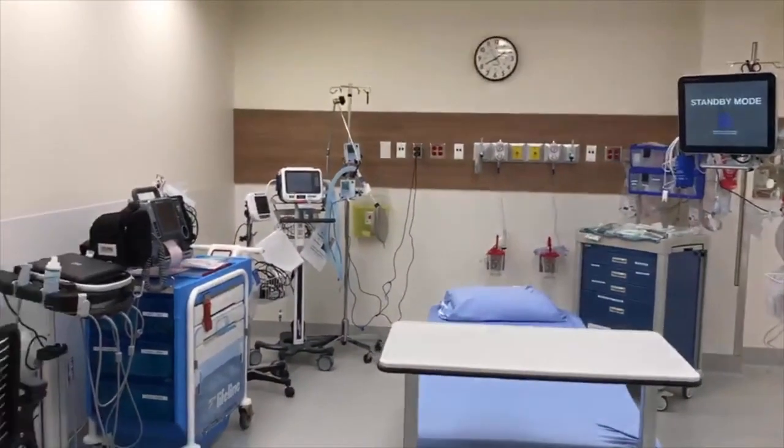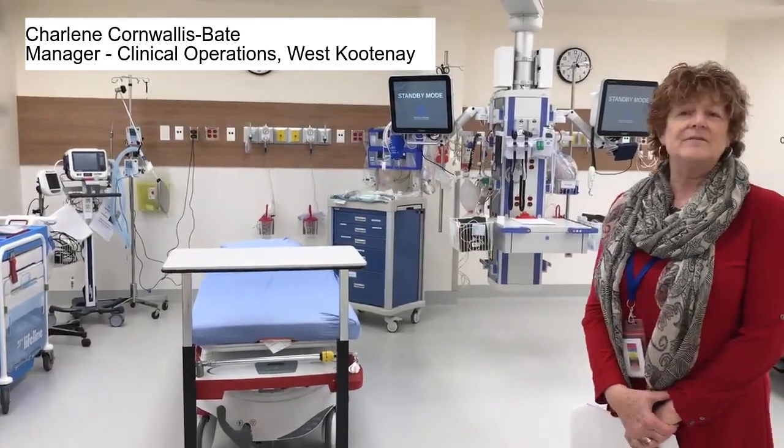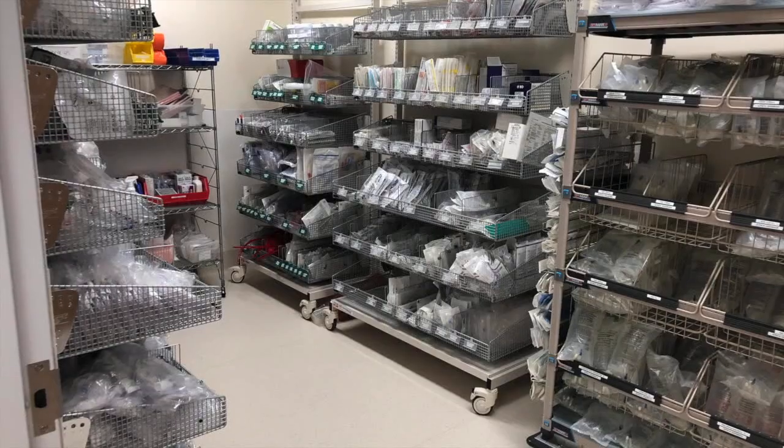Welcome to our new trauma room. We've just completed the renovations. What we have is a boom, which was kindly donated by the foundation and by the Women's Auxiliary of Newcastle.